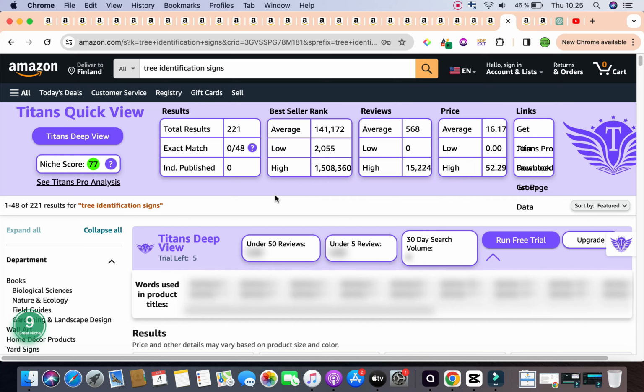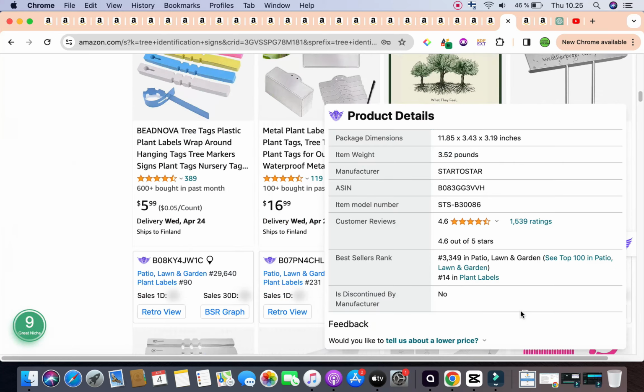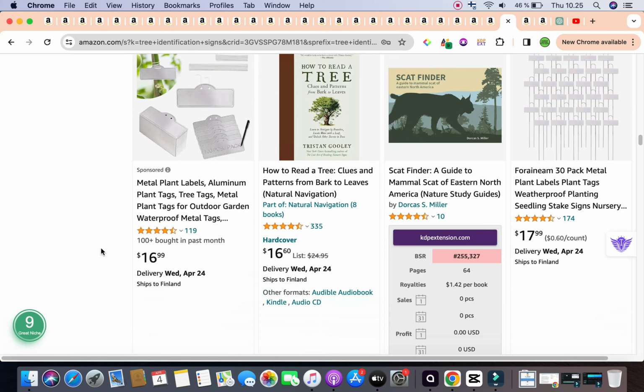That way, utilize this wonderful keyword right here, keyword niche score of number 77, really high by self-publishing titans. And we also have a confirmation by Amazon Scout Pro that has managed to give us a number 9 for the keyword niche score, which is the highest on the scale. Coming to the total results, they are under 1,000, and they're currently sitting at 221. The average bestseller rank is 141,172, which is under 300,000. That is also acceptable. The lower the better. Average reviews 568. Average price is $16.17.